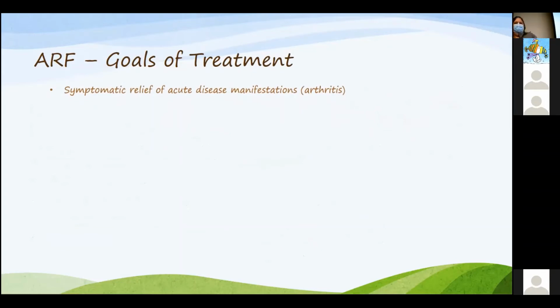So kind of the goals of treatment of acute rheumatic fever, we want to obviously give them symptomatic relief. So particularly NSAIDs are indicated for their arthritis. Naproxen is preferred. I don't recall why. I think it's the safest cardiac medication, and then also its dosing is a little easier because it's twice a day.